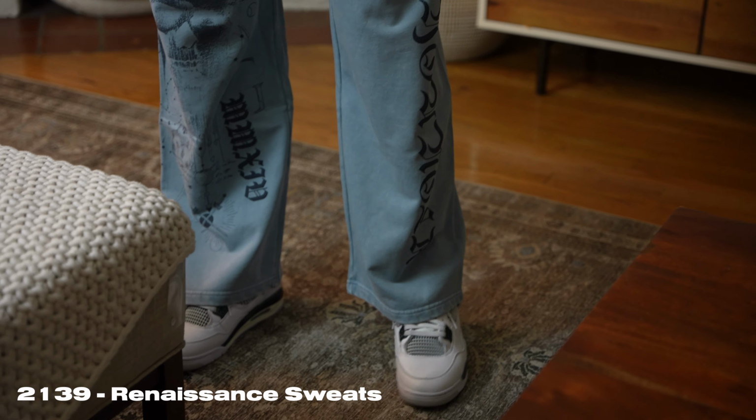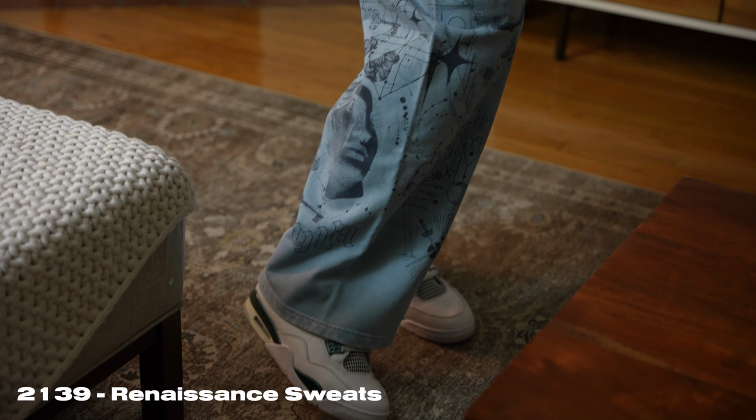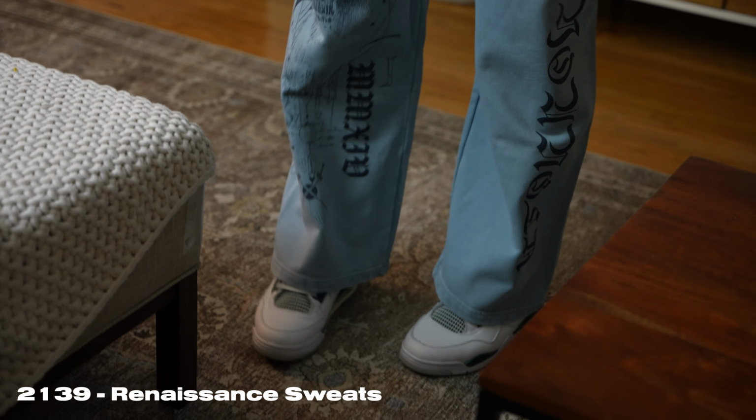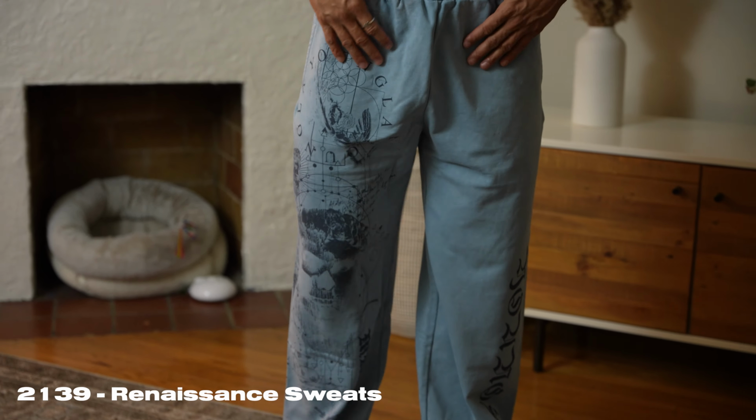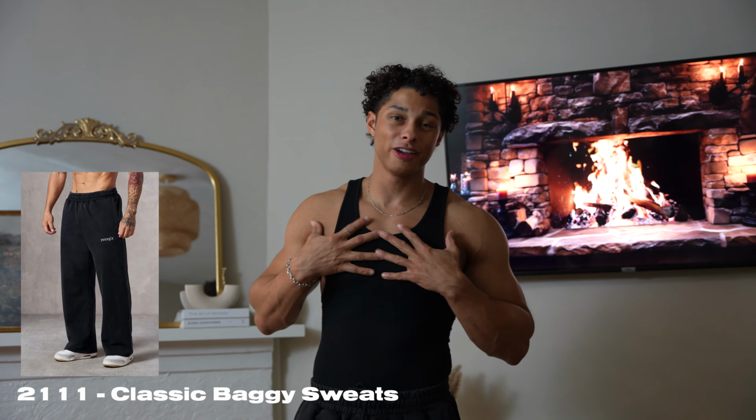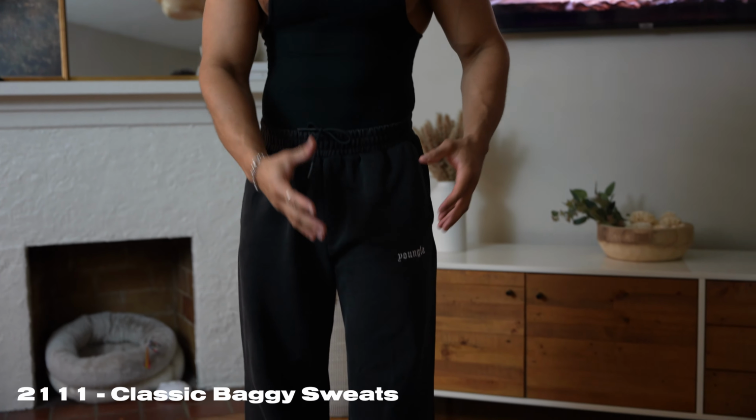But really nice color, good fading, and of course you got that very wide no cuff opening, which I've been preferring right now, especially with these pairs of Jordan 4s. Pretty solid, comfortable pickup. I really like these. All right, now we've got another personal favorite of mine from the drop, the classic baggy sweats.